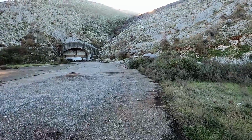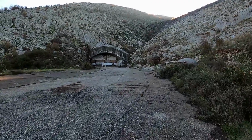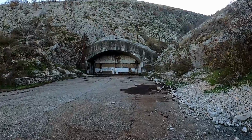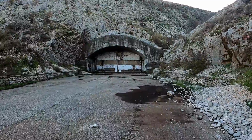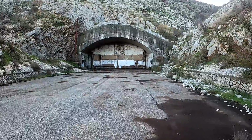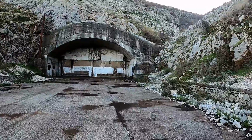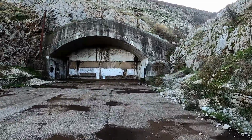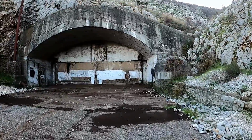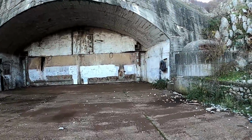There's another little bunker over there, and that is the main tunnel into the mountain. Not sure if there's going to be an access point though. Look at the massive doors on this thing. Little bunker to the right of it guarding it. If you'd walked here 30 years ago without permission, you probably would have been shot on sight. But now it's forgotten. It's a place where pigs graze, cows graze, and maybe the kids hang out on the weekend.